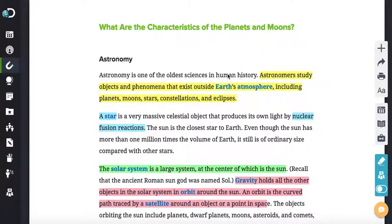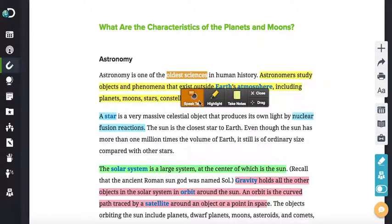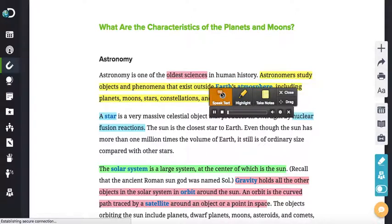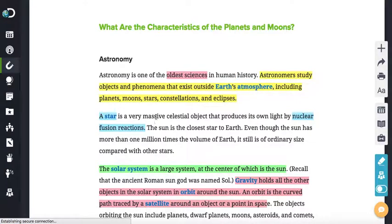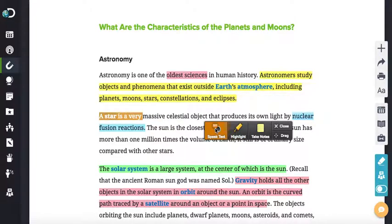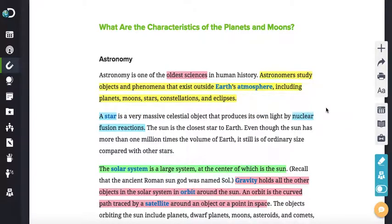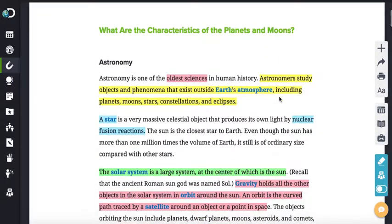I want to point out again that if you really think something's important, you can actually click on it here and highlight it, and you can also get it to read the text to you, whatever you highlight. So let me see if I can do that right here. Okay. And so we're going to get started.